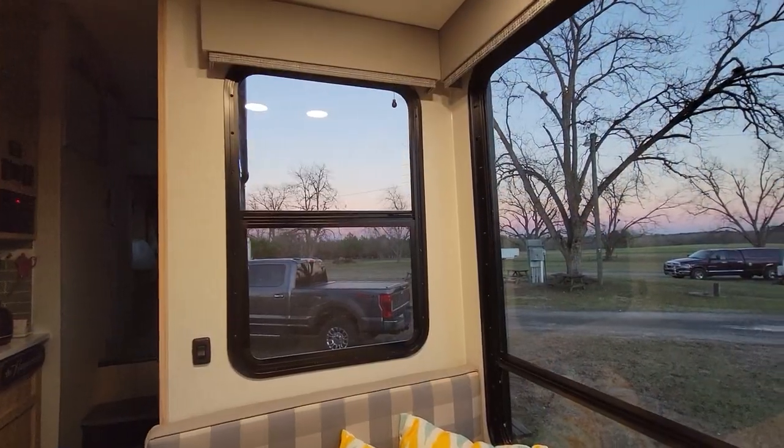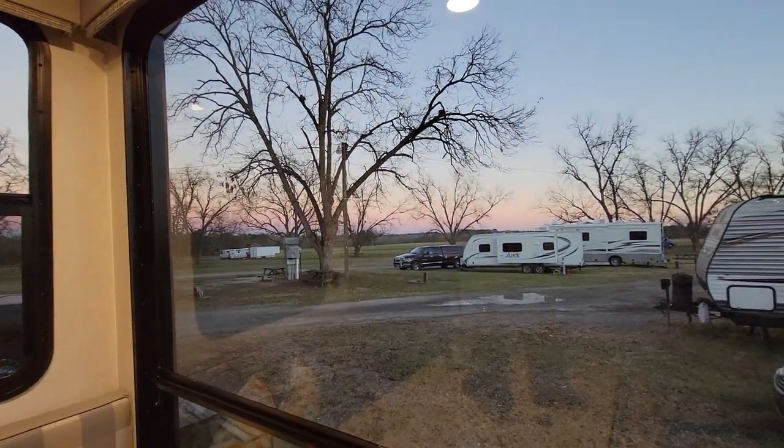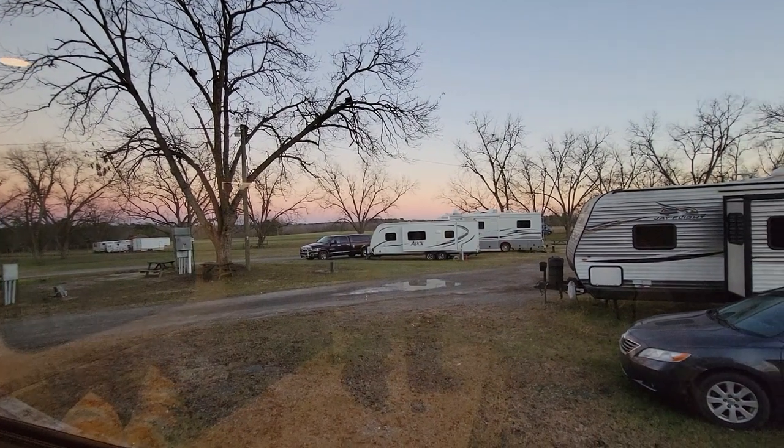This is our view from Southern Trails RV Resort in Georgia on Christmas Eve.